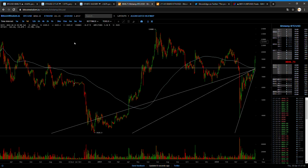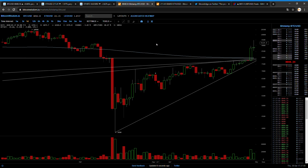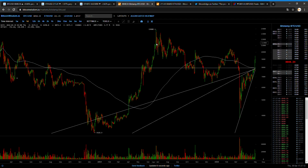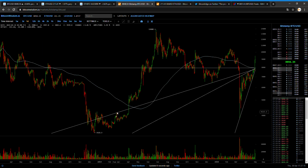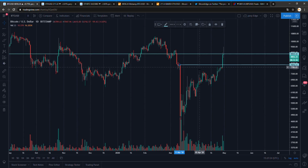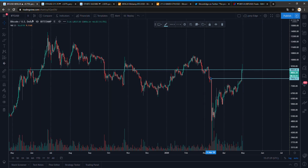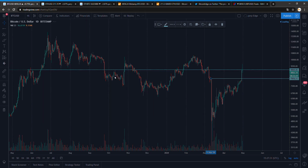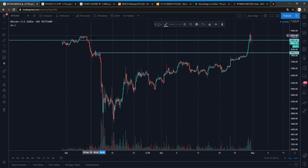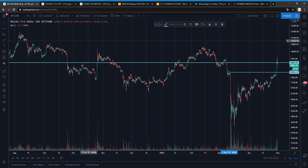I like Bitcoin Wisdom because it sometimes gives me a bit more clarity. It just looks a bit different. Everything looks a bit different. As you can see, really nice line here as well. Touched it a couple of times and broke it. So right now we will see where Bitcoin can find support, and we will zoom in again, 4-hour time frame, and let's see if we can find some places where the price could find some support.